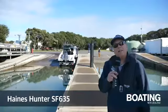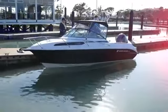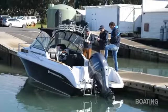Today we're going to take a look at Haines Hunter's much anticipated brand new SF635. It's the model that replaces the 600 that's been around for quite a long time. It's a really special boat for Haines Hunter and we're really looking forward to going for a ride.